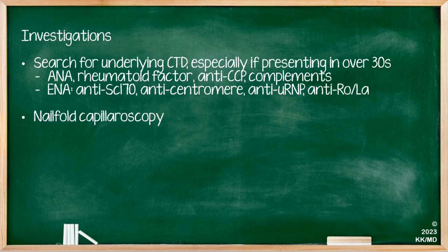I've then mentioned ENA, which is extractable nuclear antigens. And these are specific antibodies such as anti-Scl-70, anti-centromere, anti-U1RNP, and anti-Ro and La. These are associated with conditions such as scleroderma, mixed connective tissue disease, and Sjögren's, respectively, and you'll find out more about these in subsequent presentations.